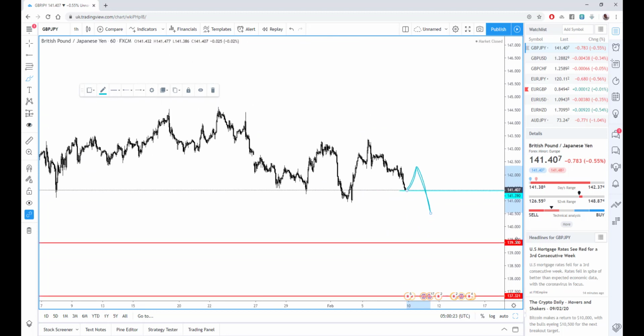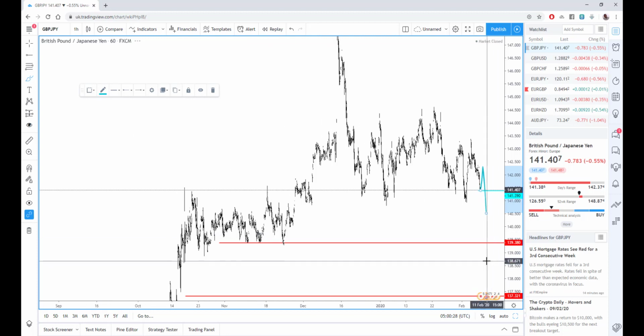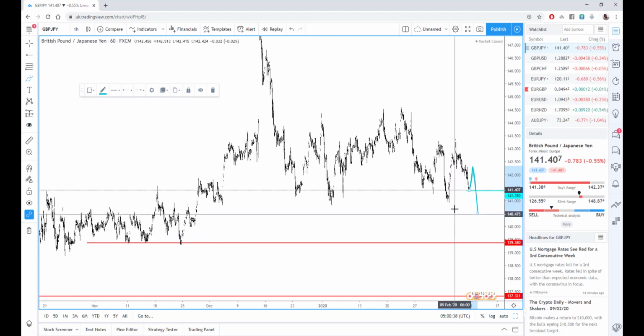The targets are there. The first target is 139.38, and the second one is 137.32. So these are the targets I'm looking for, but this week the first one is more likely what I'm looking for, the 139.38. All right, so that's it for pound yen.